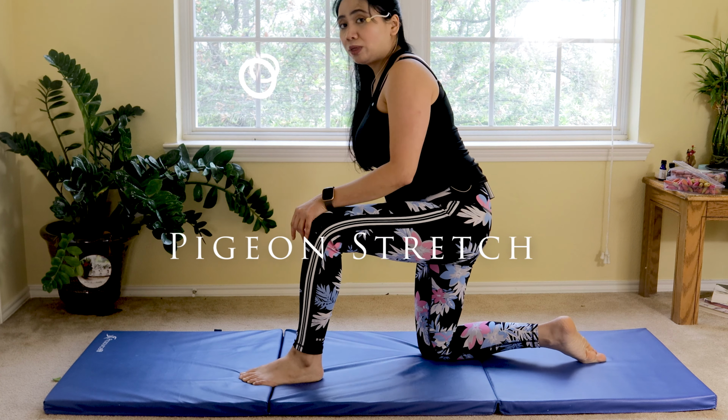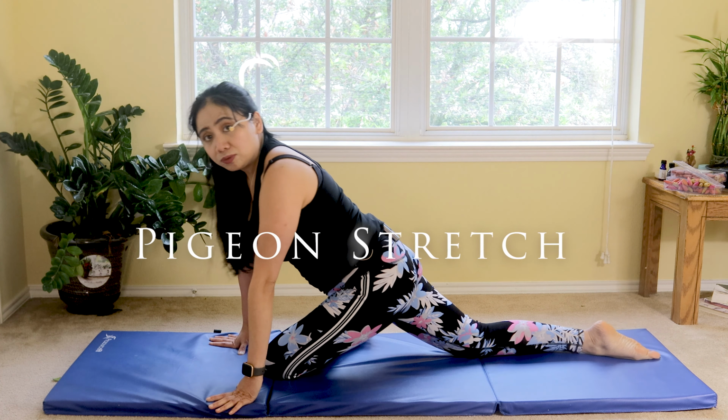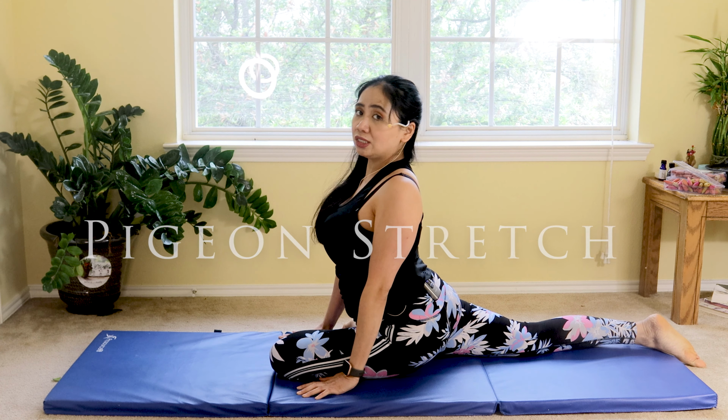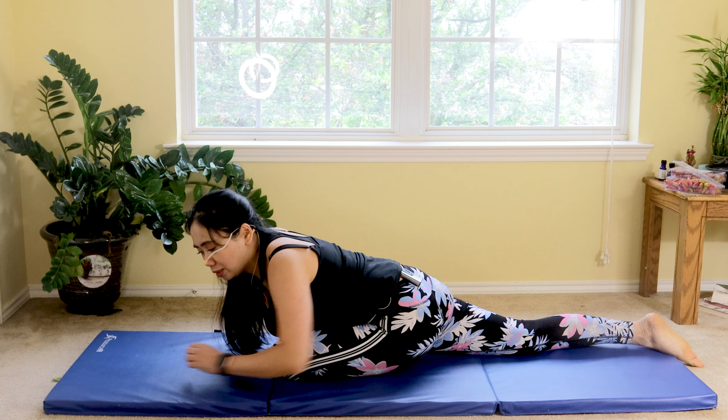And the last deep stretch for your hip flexors is Pigeon Stretch. Place one foot in front of you, knee bent, slowly extend the other leg. As you press up, you're going to feel a deep stretch on your hip flexors. And then as you do a forward fold, it helps stretch your glutes on the opposite side.